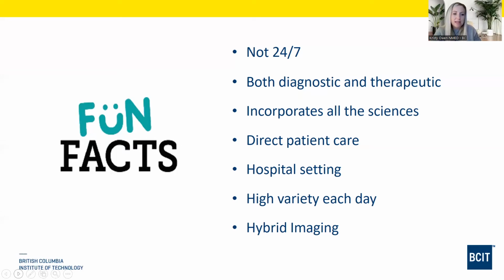So that's pretty cool. And lastly, something that's really fun about nuclear medicine is it's hybrid imaging. So we do take images with our gamma camera, using the radioactivity, but we also take CT images, which helps us localize small anatomical changes in metabolism in the body. So hybrid imaging is something that is pretty typical these days in nuclear medicine.